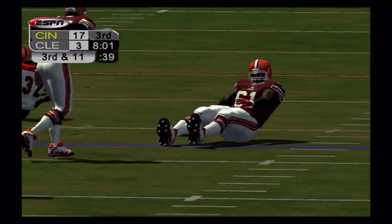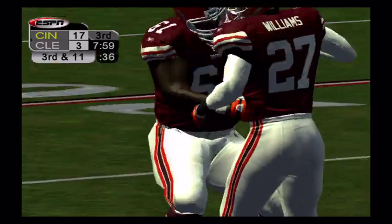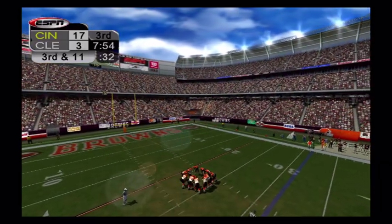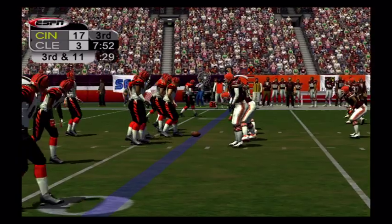Warren takes him down back at the 32. Gerard Warren was a one-man wrecking crew back there. He powered into the backfield and made the tackle. That's his second tackle so far.